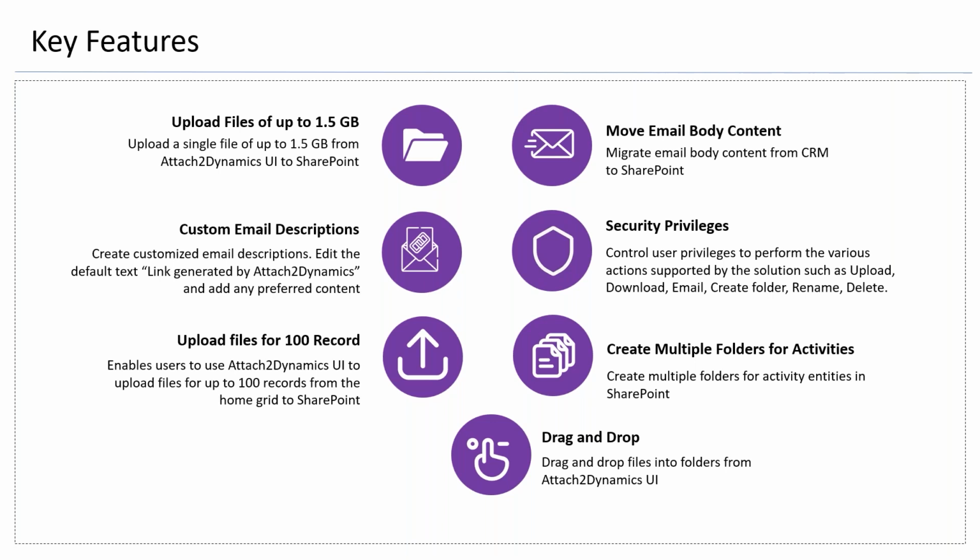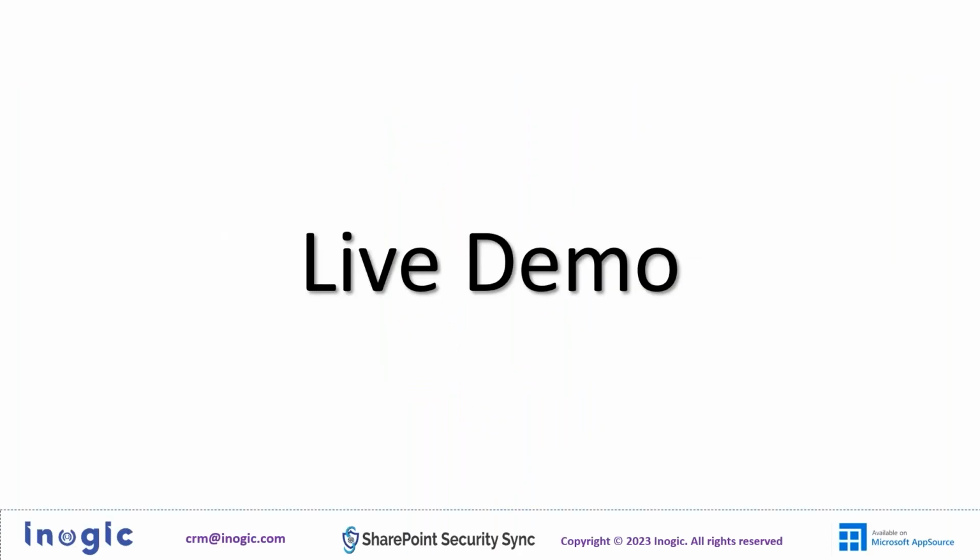So these are some of the key features which the SharePoint Security Sync solution has to offer. Let's see all of these key features in live action. Let me switch back to my CRM window.